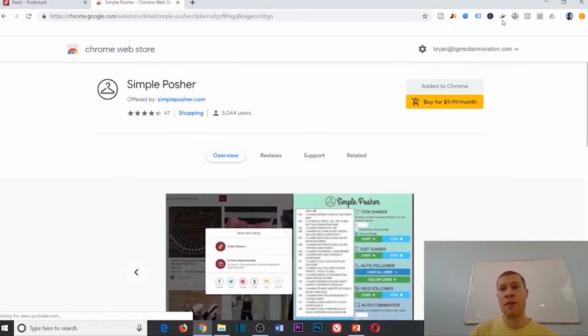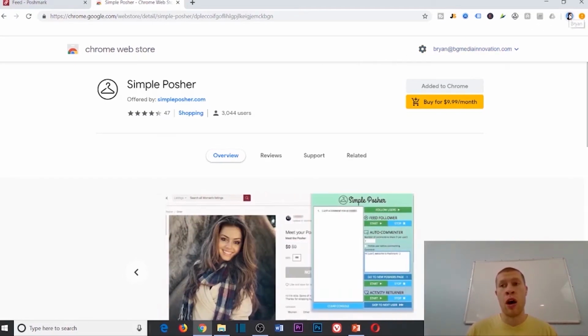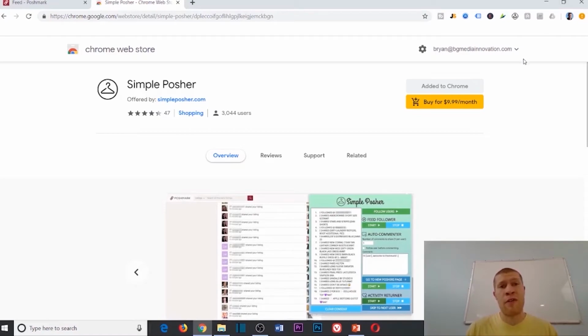And you notice here that I have it already up here. It's $9.99 a month, but you can get a 7-day free trial for the app. And if you really don't want to spend $9.99 a month, you can just keep cycling through free trials. The only thing that you need is a different Google sign-in. So you can keep cycling through different Google sign-ins if you want to every 7 days. Or you can just buy it for $9.99 a month.